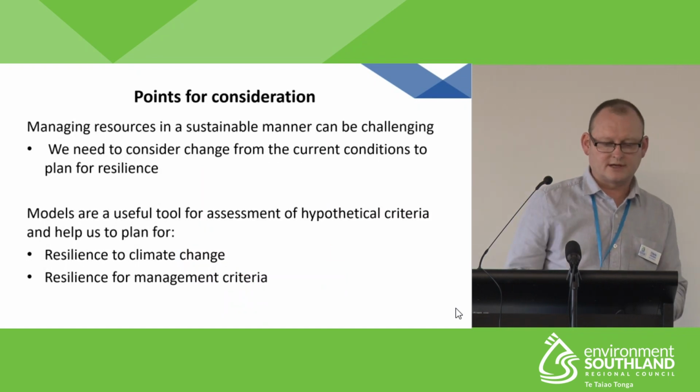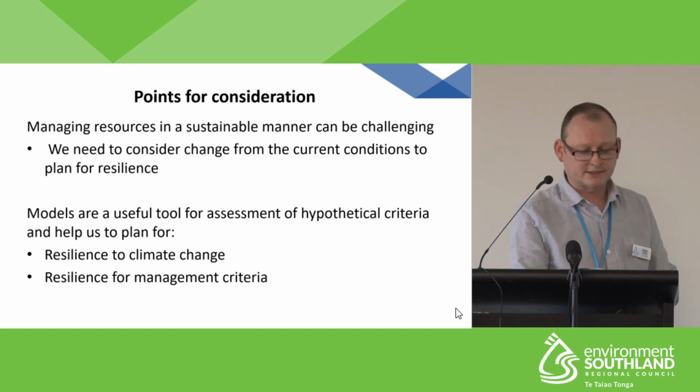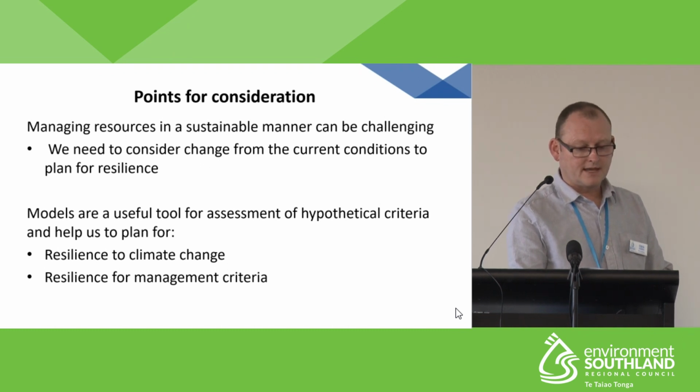So, to reiterate the opening points, managing resources in a sustainable manner can be challenging. We need to consider change from the current situation to plan for resilience. And models are a useful tool for assessment of hypothetical criteria, and they help us to plan for resilience to climate change and resilience to management criteria.